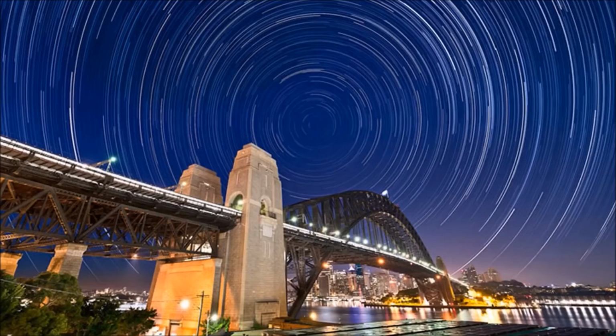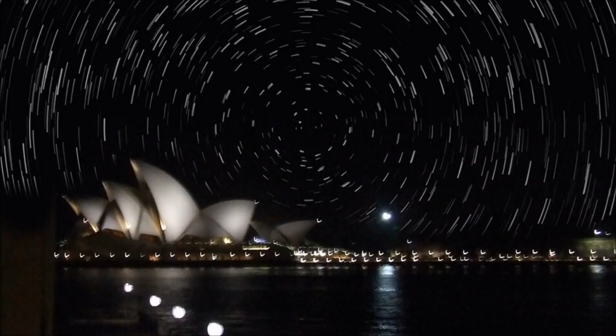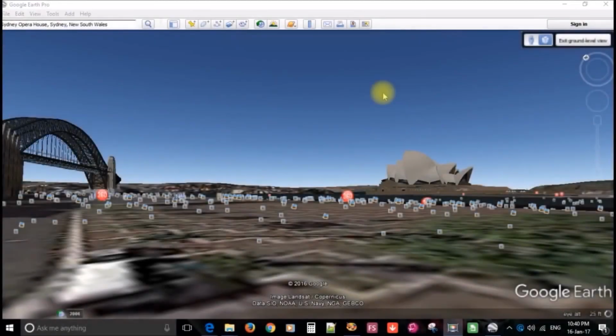Righto, so we're on Google Earth in Sydney. There's the Harbour Bridge and there's the Opera House. Right, so there's north here. East would be over here on the compass, so we're looking roughly northeast from the position I'm in here in Sydney, looking at the Opera House. There's the little part of the Opera House at the back there. Take note of that.